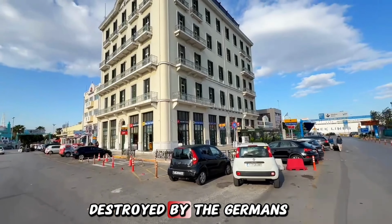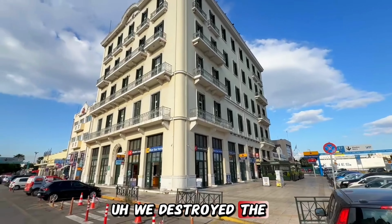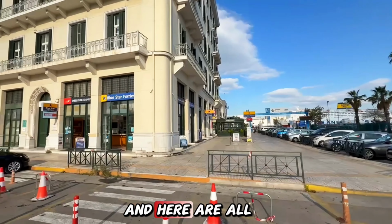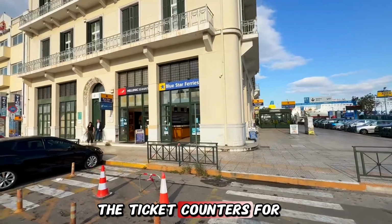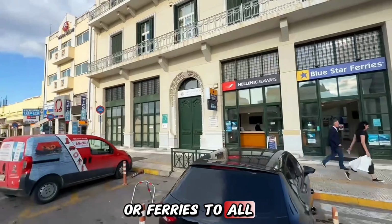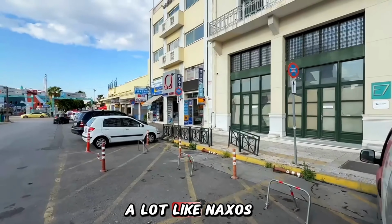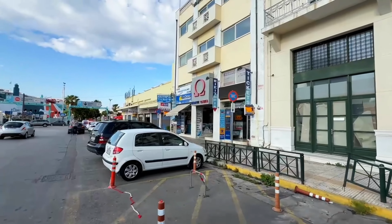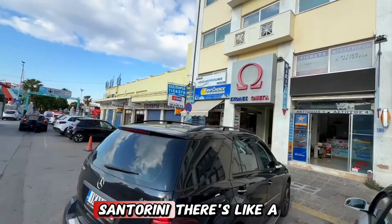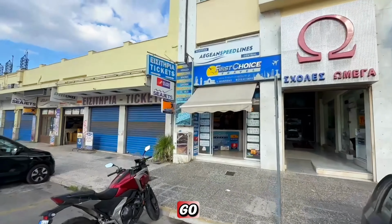So the port was destroyed by the Germans in the Second World War, 1941. Yes, we did it. We destroyed the port. They rebuilt it. This is now the modern port. And here are all the ticket counters for all the cruise lines or ferries to all those islands here in Greece, where there are a lot, like Naxos, Paros, Crete, Santorini. There's a list over there of islands where you can go.